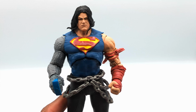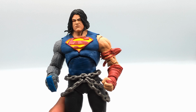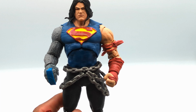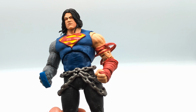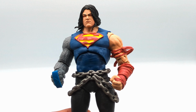All right, so last but not least, like I said, one of the things I have not come across a lot was any of those prime ones like Batman and Superman. And in this case, I was able to come across a Superman, but this one I didn't buy loose. I bought it new, and I got this from Ross. So this is the McFarlane DC Multiverse Death Metal Superman.